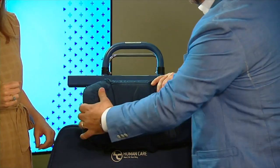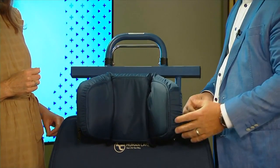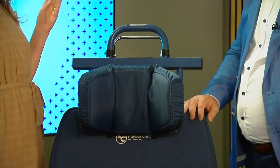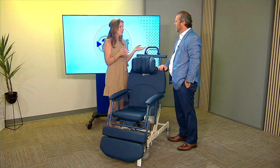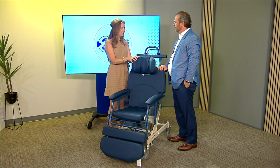If they have trouble staying in the center or holding their head up because of their condition, we can actually contour the headrest to make it comfortable for them. Because in a bed, eventually things kind of shift around. Pillows slide and your neck can get sore. This must feel awfully good to people.